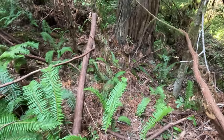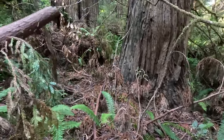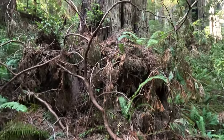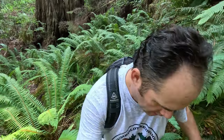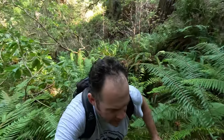A little downhill section, not too bad. Very overgrown. Stepping on many layers of branches and leaves. Hoping for some easier terrain soon. This has been a beast climbing this.